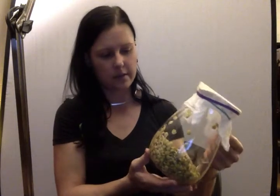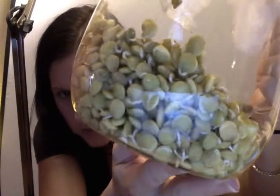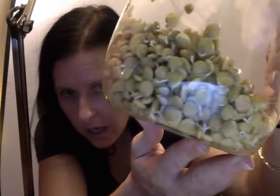So add some water to it, swish them around very gently. We don't want to break the sprouts off, and then pour it out. I found this little pitcher is very easy, and it doesn't look too terrible. So can you see the little sprouts? I'll eat these tomorrow. They'll be about perfect.